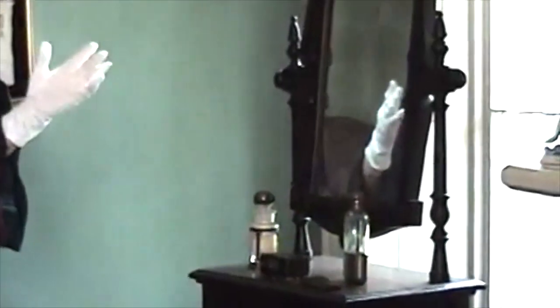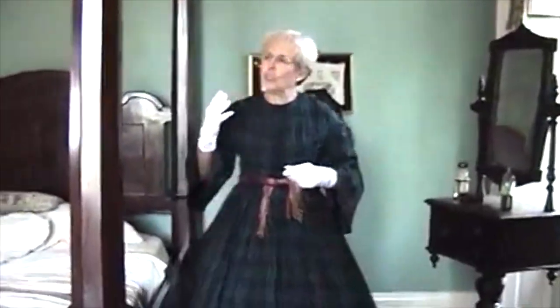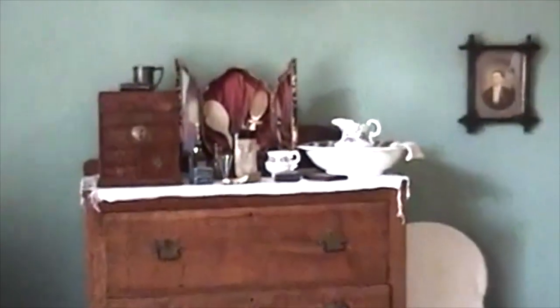Gentlemen would have shaved daily, but you also see a lot of men with full beards, and this is probably why. Shaving was somewhat difficult. The daily hygiene would have been washing with soap and water. You would have a bowl and a pitcher, and your daily hygiene would have been done there. Probably the bath was a once-a-week activity.